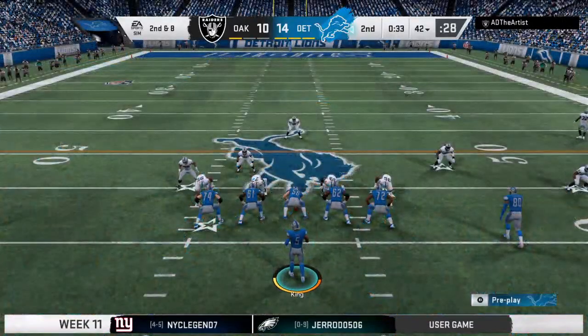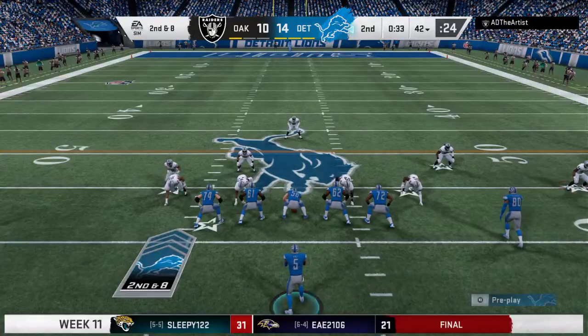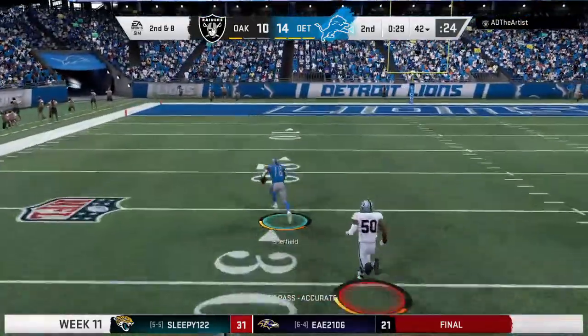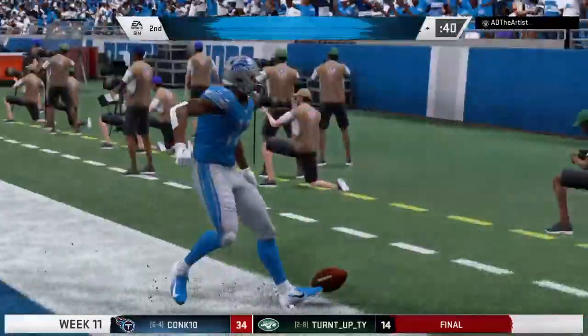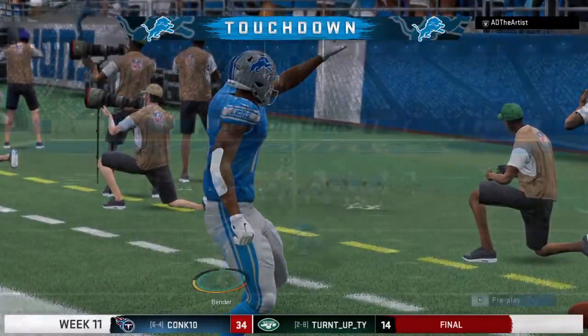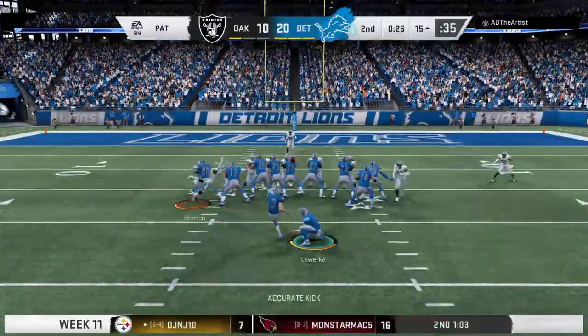The last run good for 2. Here's 2nd and 8. He's got this one complete to Sherfield. Touchdown, Detroit! Trent Sherfield, his 6th touchdown of the season. And the Lions are able to extend their lead.